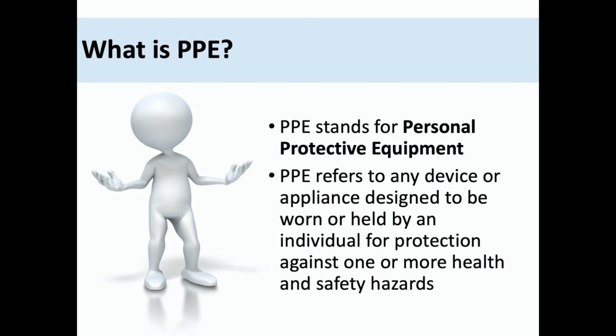What is PPE? PPE stands for Personal Protective Equipment. PPE refers to any device or appliance designed to be worn or held by an individual for protection against one or more health and safety hazards.